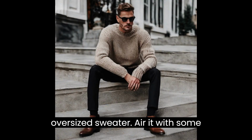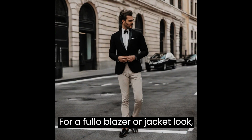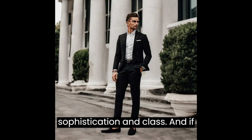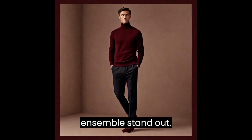Donning a cozy, oversized sweater? Pair it with some cute ankle boots for a touch of elegance. For a formal blazer or jacket look, consider black loafers to exude sophistication and class. And if you're wearing a high-neck pullover, suede loafers or moccasins can make your ensemble stand out.